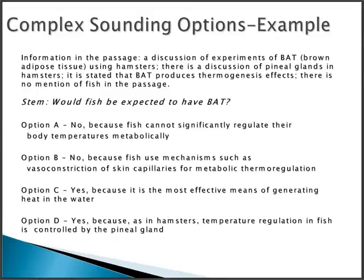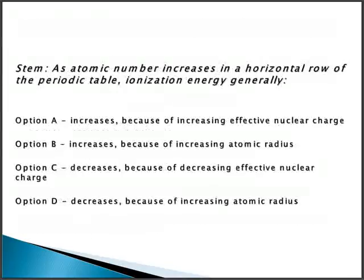It cannot be correct. Option D is even worse. Yes, because as in hamsters, temperature regulation in fish is controlled by the pineal gland. First of all, there's no temperature regulation. And do you really remember your professor talking about, as in hamsters, pineal glands regulating temperature in fish? Again, 99% of you, no. It's beyond your basic knowledge, so it cannot be correct. That's what a complex sounding option is. It's going to take time to understand it, but it can be very applicable, and you've got to be on your toes, and you've got to have done good study. Let's look at the next one.